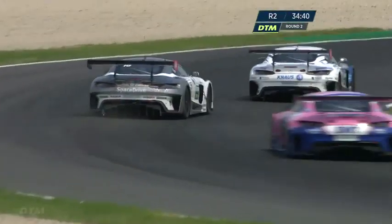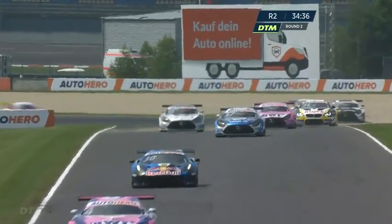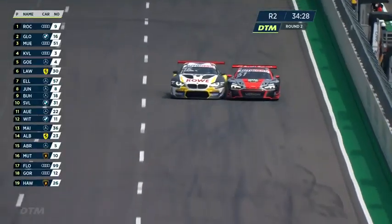And there, Max Buch sensibly staying out of the fight, letting Philip Ellis through as well. It looks like he might be struggling to get another podium today, but if you get more good points with a heavy car, I'll be pleased about that. And Max Buch just sensibly staying out of the way here.